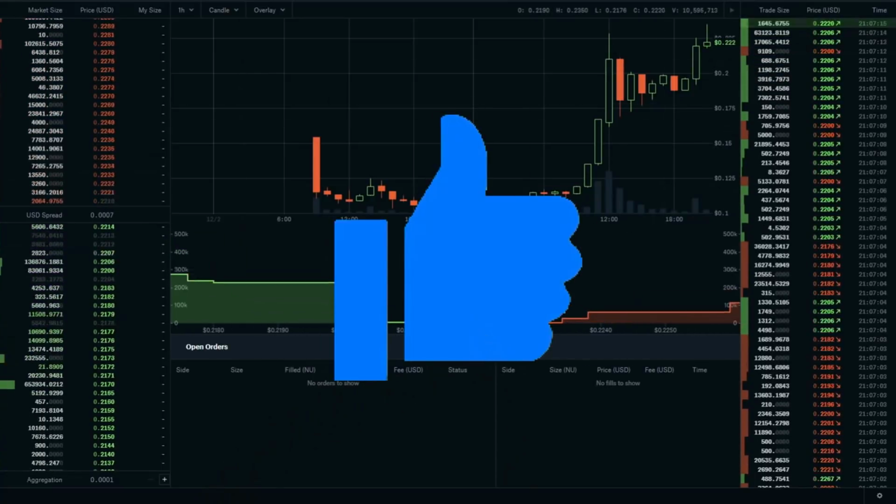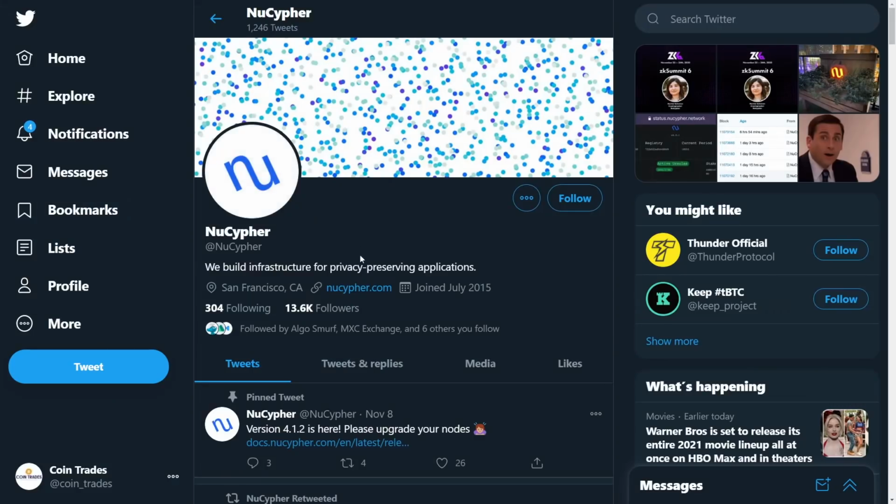Let's talk about NuCypher. So yeah, NuCypher, essentially what they do is they do kind of encryption and key management systems for blockchain, and specifically mainly Ethereum right now. It does seem like we're going to talk about it a little bit more here in a second.